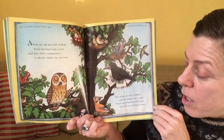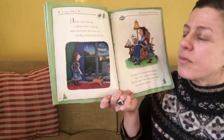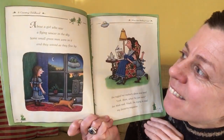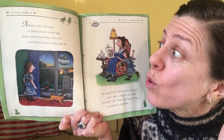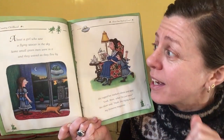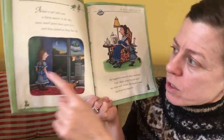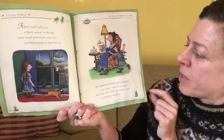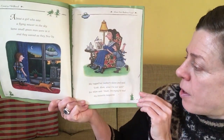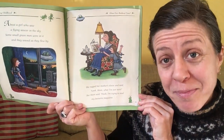Now, his favourite book was about a girl who saw a flying saucer in the sky. Some small green men were in it, and they waved as they flew by. Hello. Such aliens in a spaceship. Well, she's very surprised, so what does she do? She tugged her mother's sleeve and said, "Look, Mum, what I've just seen." But Mum said, "Hush, I'm trying to read my favourite magazine."